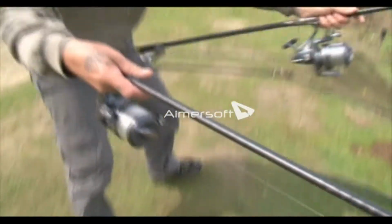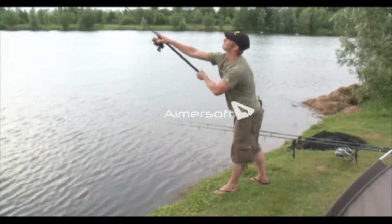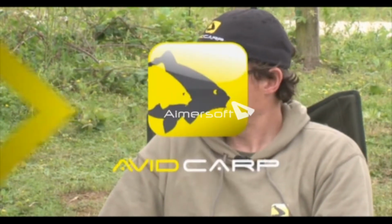They cover all disciplines in the sport, from going out and catching the big tough fish in the UK, coming out on the continent catching biggies out here, and also getting at the forefront of what everybody wants, which is bites. They are a good bunch of lads. They all get on well, which is great. They all take criticism and give criticism, which is even better. And they're all thinking, so it's very, very interesting and very, very good.